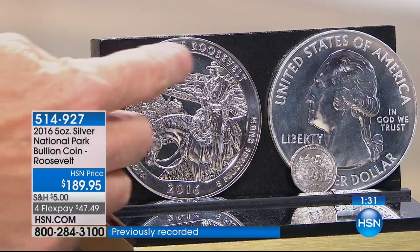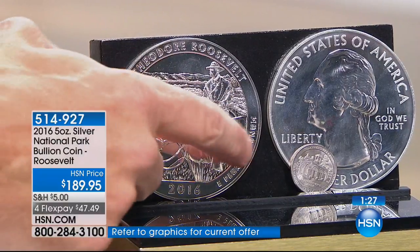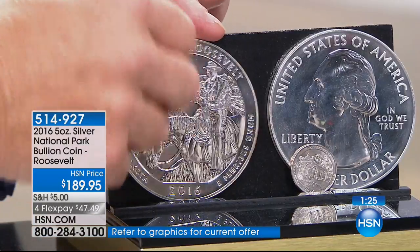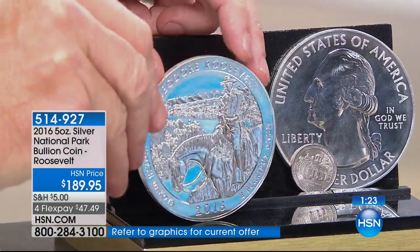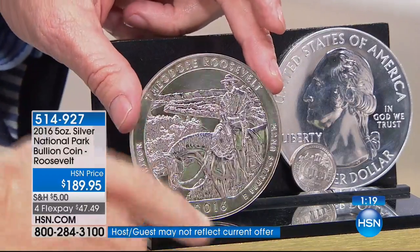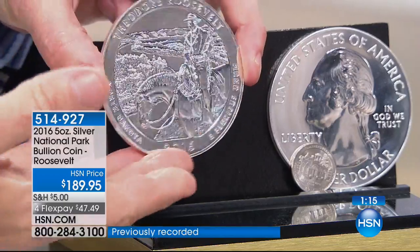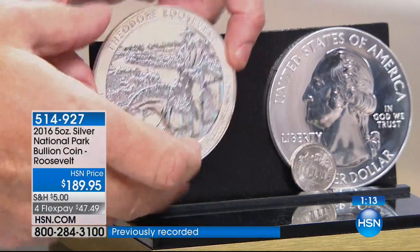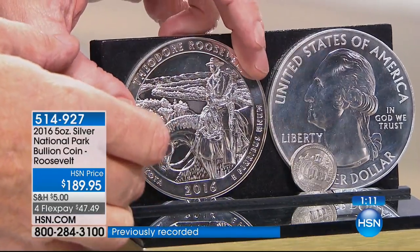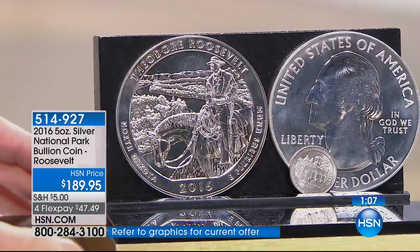Then add in the theme, Teddy Roosevelt, pretty popular, okay? Now add in the fact that it is an original, brilliant, uncirculated coin. Look at that thing. When you get this and hold this, it is that massive. It is solid, pure silver, over a quarter pound of pure silver in this coin, which makes it one of the most stunning collectible coins.